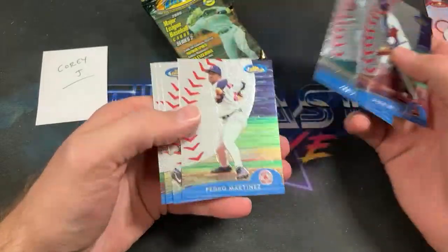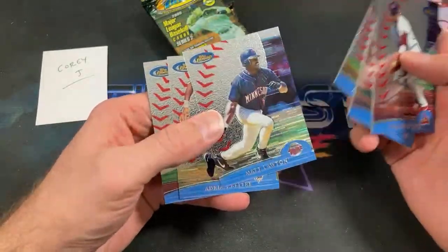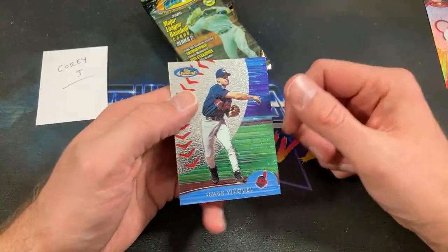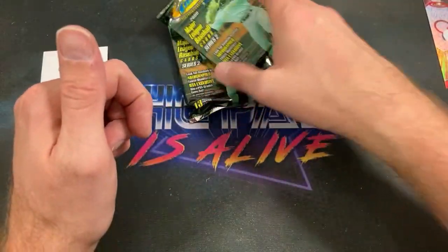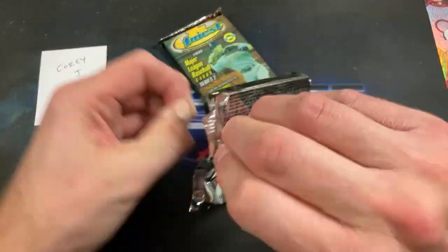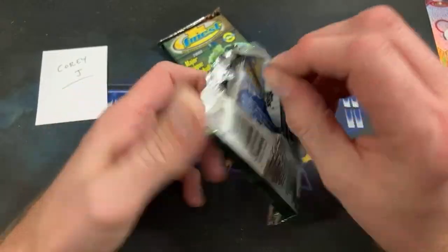Got Tatis, Cliff Floyd, Martinez, Matt Lawton, another guy I was stoked on in the 90s, Adrian Beltre, or Corey would probably call him Adrian Beltran, and Omar Vizquel. Crowbar Relic. I love it. Paul says Ricky is live right now. We got to hurry up so we can go over there.